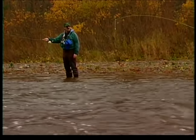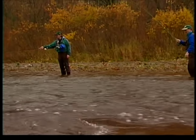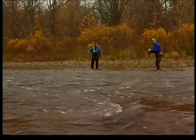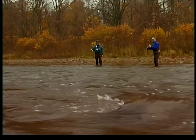That fish was lying exactly where you'd expect him to be. He's right in the edge of the current there, on the inside, this side, eh? Yeah, they're fairly predictable in what they're doing out there.